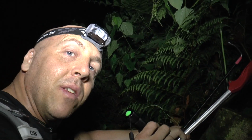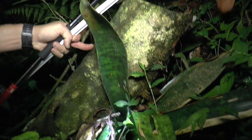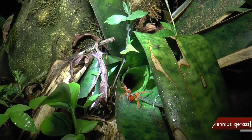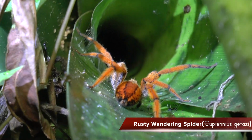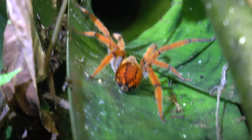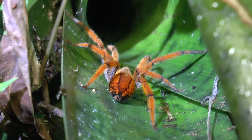You guys got to check out this tarantula. This is incredible. Bromeliad spider is the common name. Don't know what the scientific is. It's going to take a little research when I get back. But man, that is incredible. That is so cool. I'm not sure if it's actually a true spider or a tarantula. It has characteristics of both from this angle, but man, that is something else. Awesome.